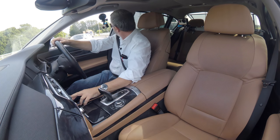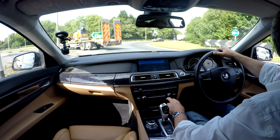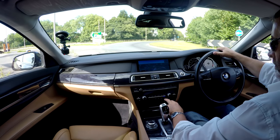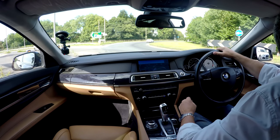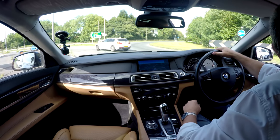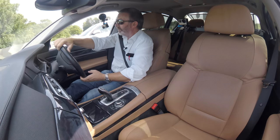Heated seats here as well. Must be work chucking out time. The part-timers.